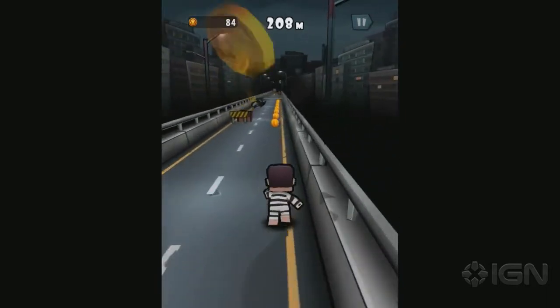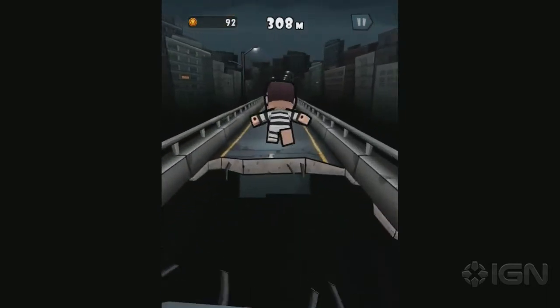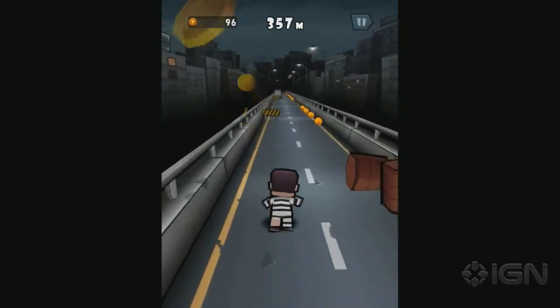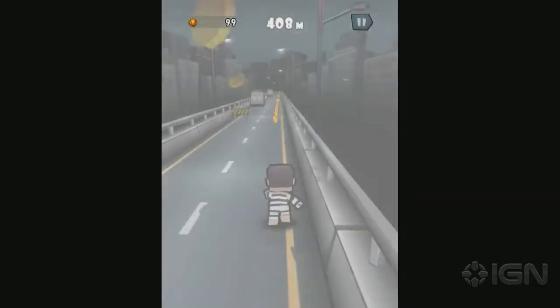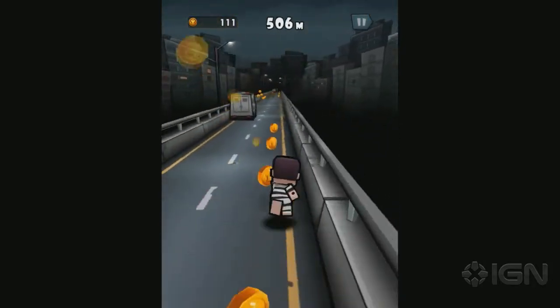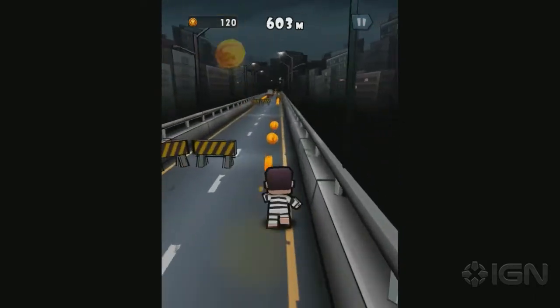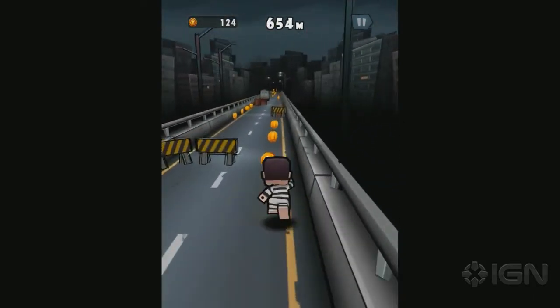I've seen games that use the gyroscope well, but watching you shift left and right by tilting, I don't know. That's not really something I'm into myself. Yeah, I am tilting left and right, and then I tap to jump, and that's all there is. I kept wanting to swipe to switch lanes, but it's not actually lane based.